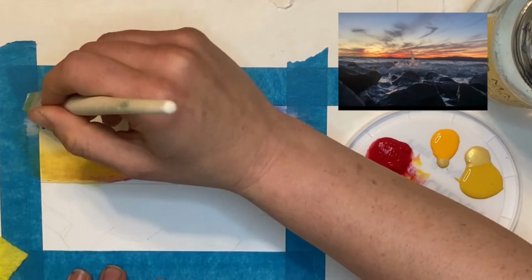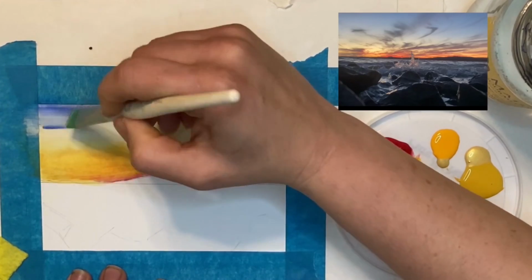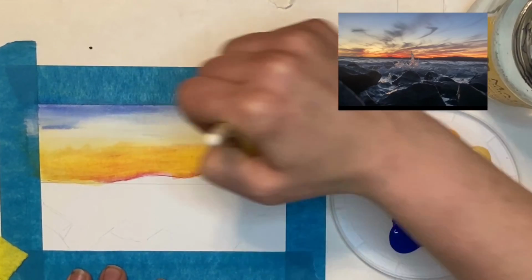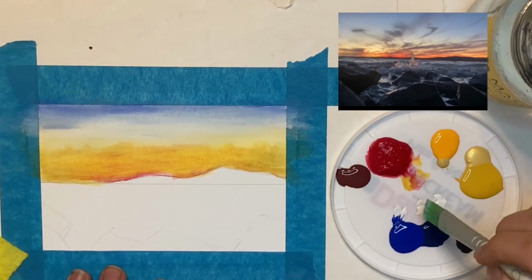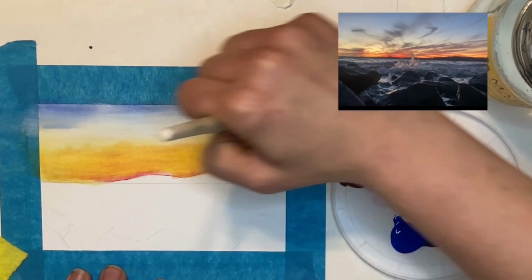Oops. Sit down. It's funny to paint and to look at the monitor and to look at the brush. It's a little bit disorienting sometimes. There we go. That's what I'm talking about. I'm liking that.